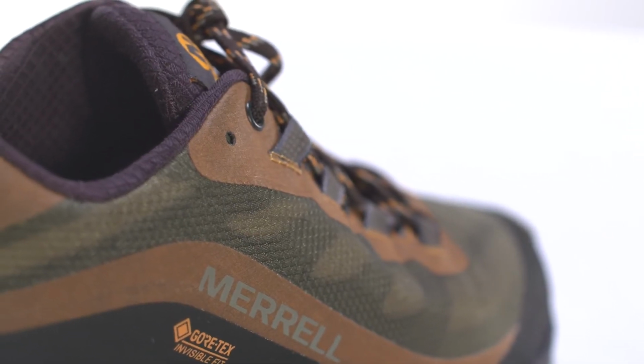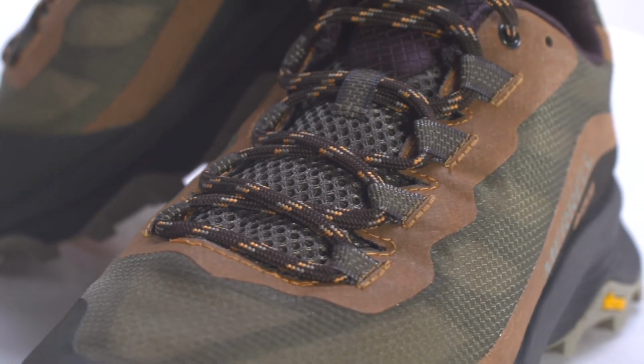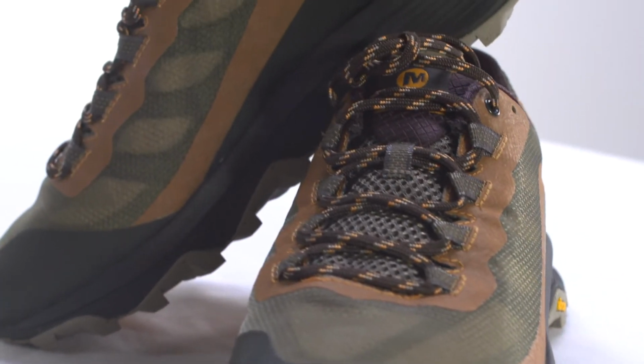Whereas with the Speed, you have an upper that is much more protective. There's a lot more overlays going on in it. And then the outsole is just much luggier. There's a lot more rubber there. It's really going to bite into the ground, but it does have a little bit of a weight penalty. A lot luggier. I like that word.